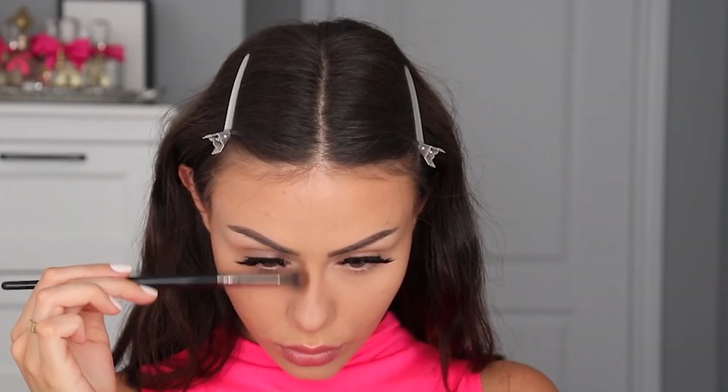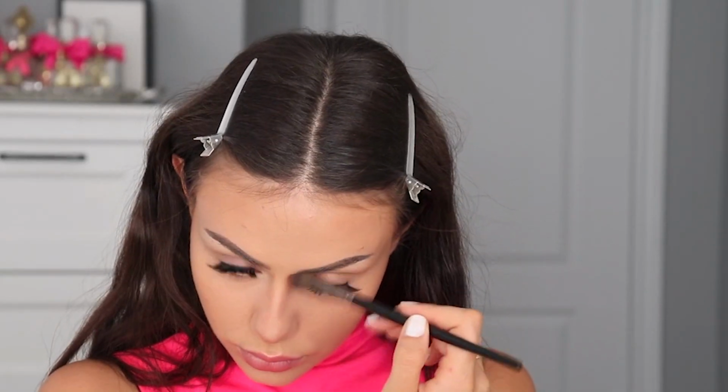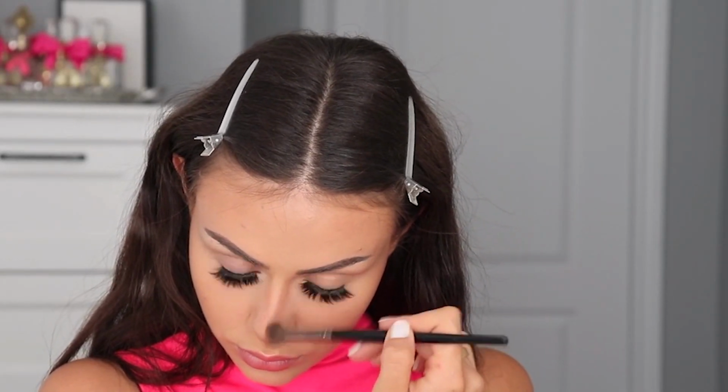I feel like it looks a lot more dramatic on camera than it does in real life, because I'm just seeing a line go right across. Now with a Morphe E27, I'm gonna contour my nose. It's looking a bit intense, so I'm just gonna go over it with the Beauty Blender.